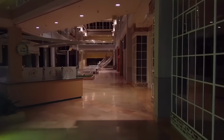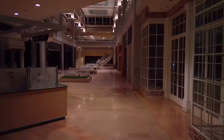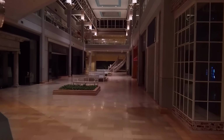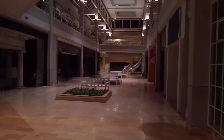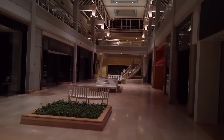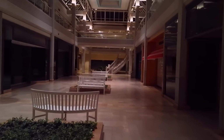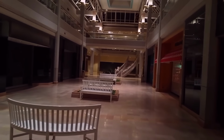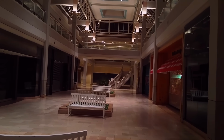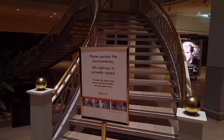And here we are walking down to another abandoned anchor store and a wing with no business except Bath & Body Works. This wing actually used to have another business called African Hair Braiding, which you'll see in a moment. But here on the right is Bath & Body Works. So you have to walk from where that is to where JCPenney is. There's a whole just empty corridor that you walk to get to this area.